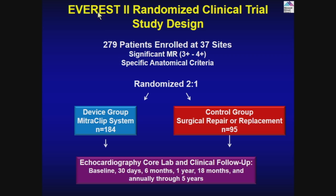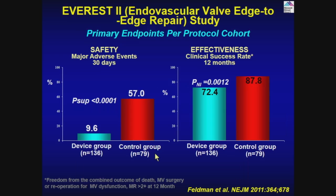place the clip again. Now, the EVEREST II randomized trial was the study design. You see here 279 patients randomized 2-to-1, the control versus the device group. Patients were followed for 30 days up to 5 years, at 6 months, 1 year, and 5 years, having had echo. The primary endpoints per protocol were: was the device safe? Of course, it was shown that it was safe compared to the control, which was surgery, and effectiveness. Not as effective as surgery, but definitely that was effective.